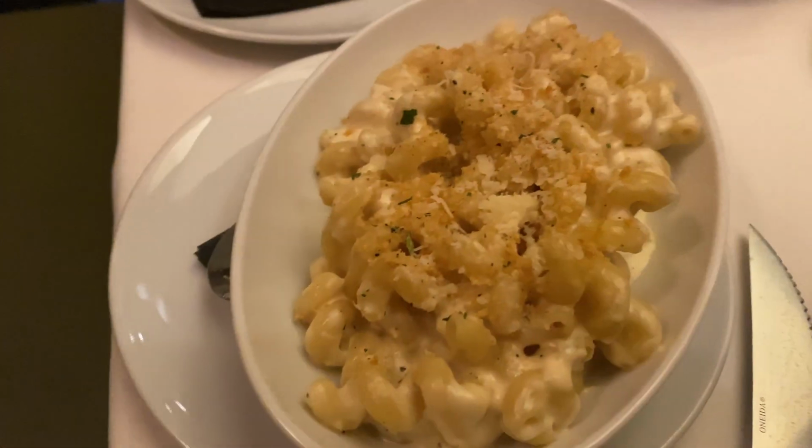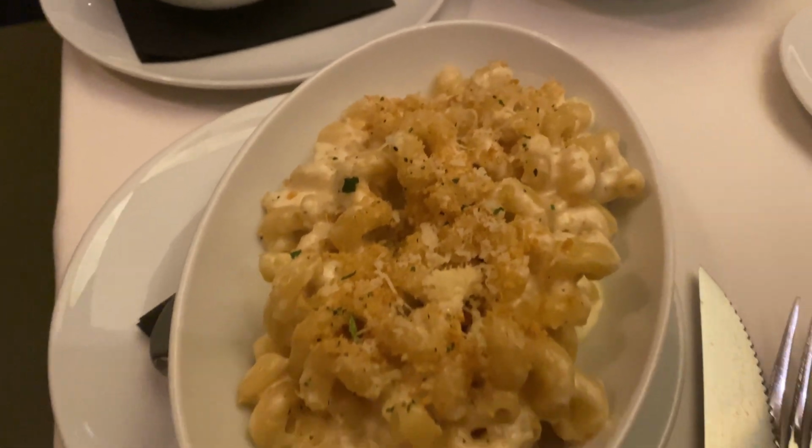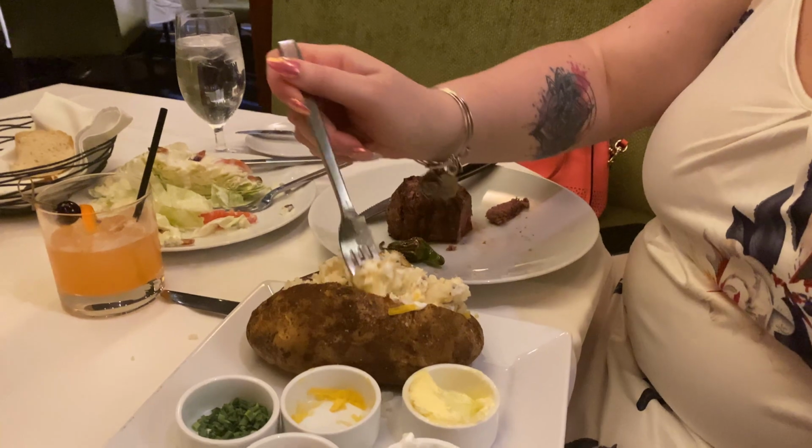Next up, I'm gonna try a bite of Gary's mac and cheese. It's actually pretty tasty. It's definitely creamy and garlicky. Not so much on the mac side, but more on the fettuccine side, I would say. Not bad. Then last, I'm gonna take a bite of my potato. It's just your standard baked potato that I added all the fixings to.